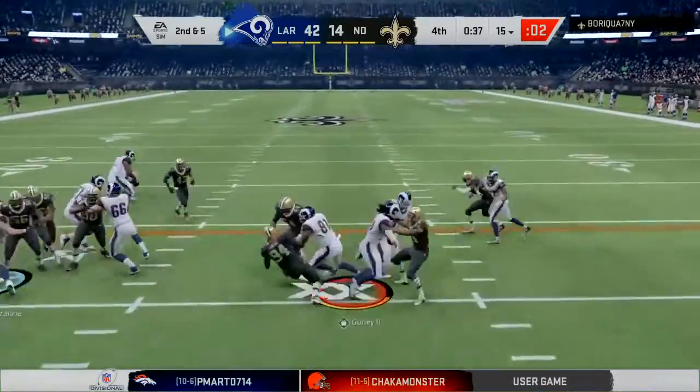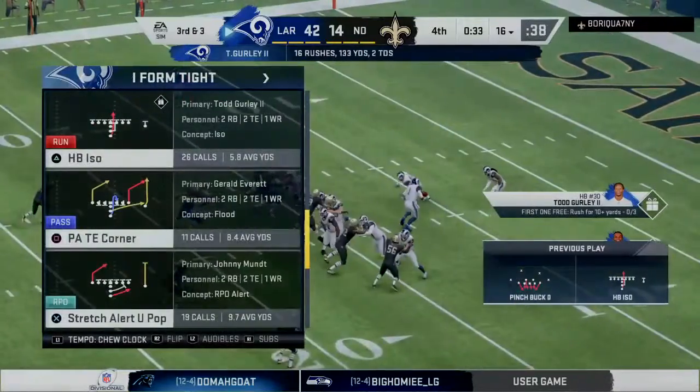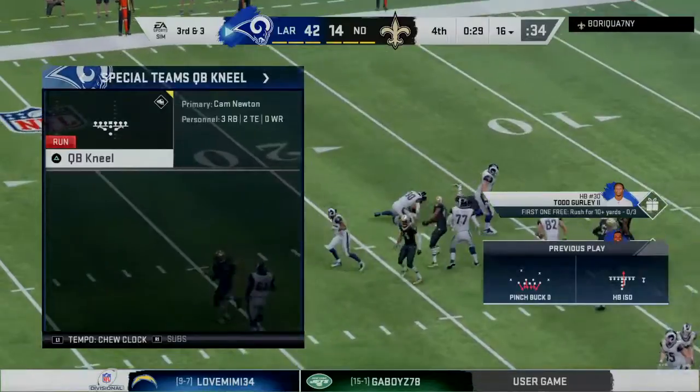Back to the workhorse today. It's Gurley. And not much there at all. He's up only to about the 16-yard line. They follow up the gain of 5 by only getting 1 there on second down.